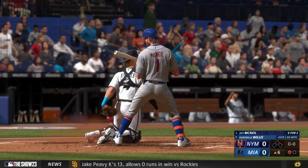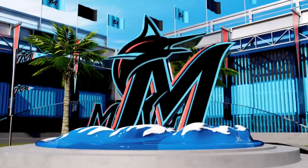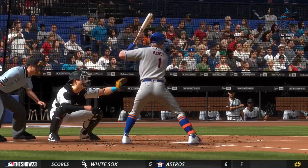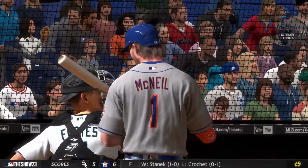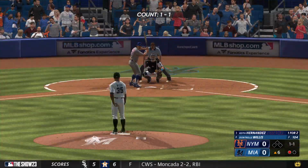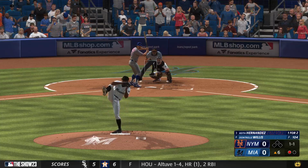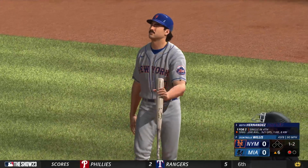Goes down looking. Well, just excellent location on that inside fastball. Really locked him up. And as a hitter, it's not typically what you're looking for. You're trying to protect away and then in, so you can be a little bit tardy with 2 strikes. Hard to tell if he was fooled or if he thought it would be called a ball, but either way, that's a really nice pitch. And 1-2. 2 strikes.